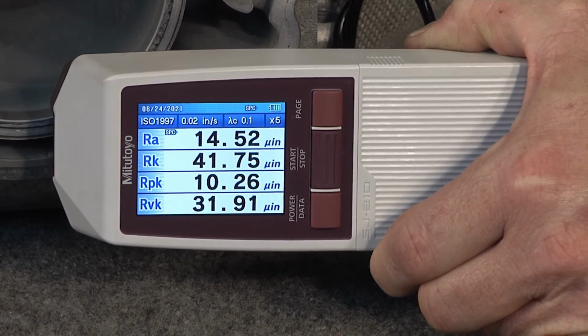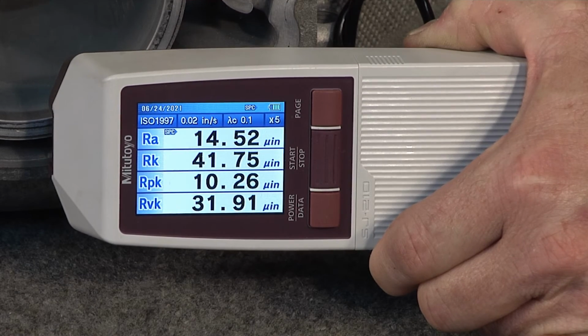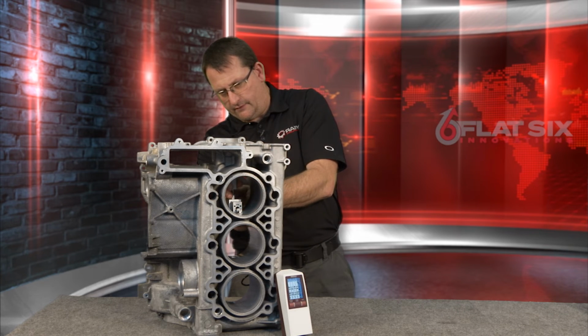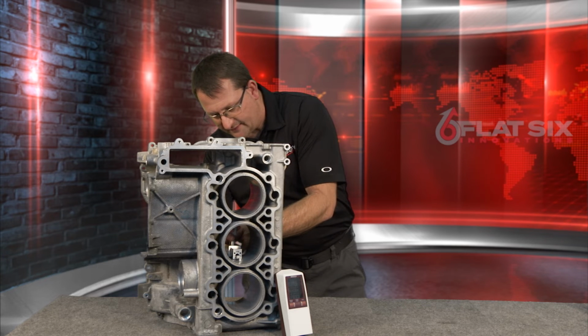Okay, now look at your differences. This is just normal wear from the area that the rings and pistons have been traveling over. This engine had 36,000 miles on it. Okay, now I'm going to move the unit to the next cylinder. We're going to go down to cylinder number 5, exact same location.